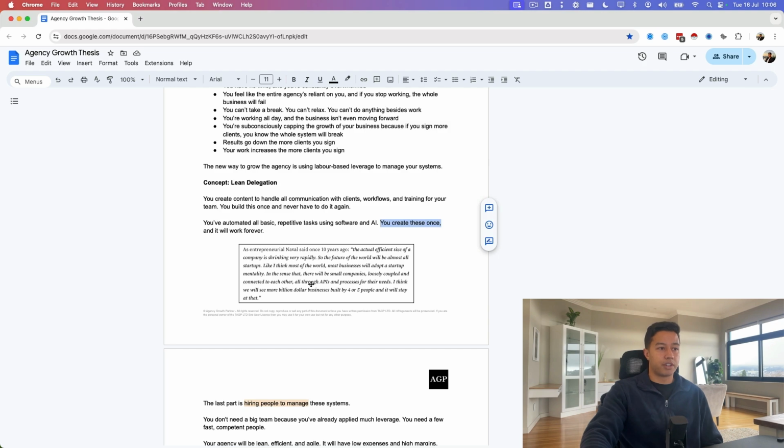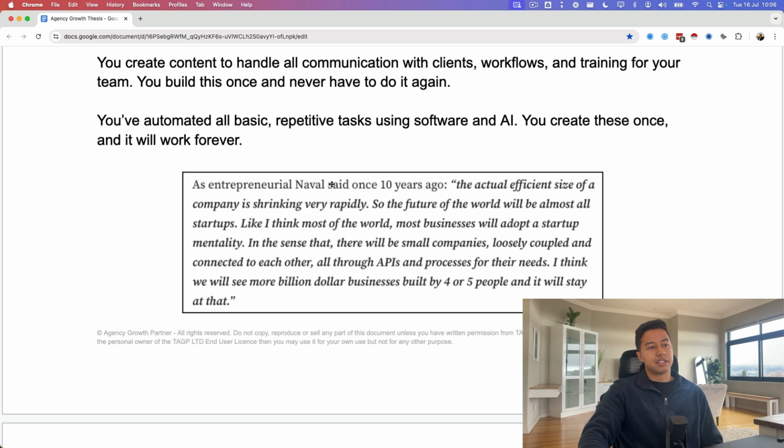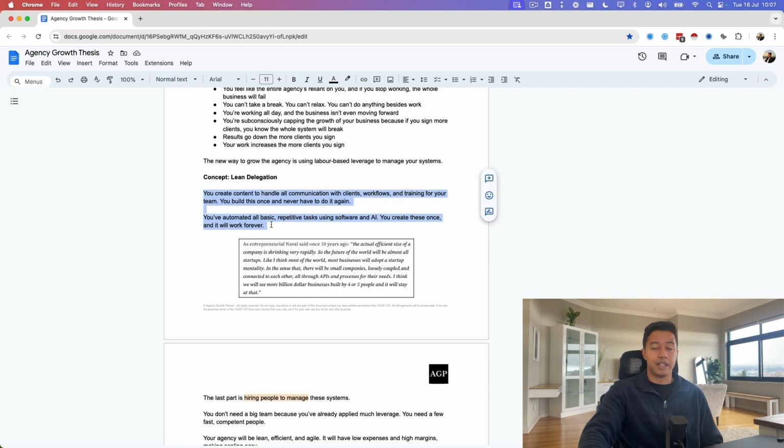There's a quote by Naval Ravikant, I think he's worth like $1 billion or so at this point. He actually said this 10 years ago, predicting the future of companies. He said that the actual efficient size of a company is shrinking very rapidly. So the future of the world will almost be all startups. Most businesses will adopt a startup mentality. In that sense, there will be small companies, loosely coupled and connected to each other, all through APIs and processes for the needs. I think we will see more billion-dollar companies built by 4 or 5 people, and it will stay like that, right? Billion-dollar companies built by 4 or 5 people, because we have the content and the AI and the tools.